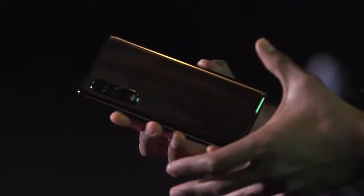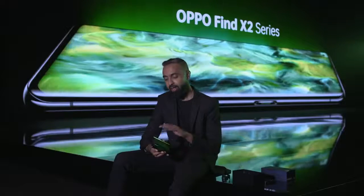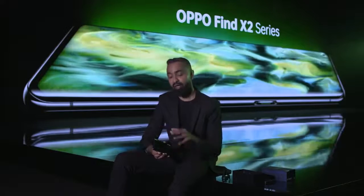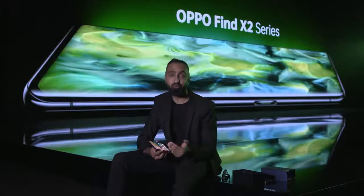Here it is. We've got a really premium design. There's ceramic in the back. There's also a vegan leather option available. And it's symmetrical, so the glass on the front is also curved in the same way that the back is curved. But let's look at my favorite feature, and that is this beautiful display.